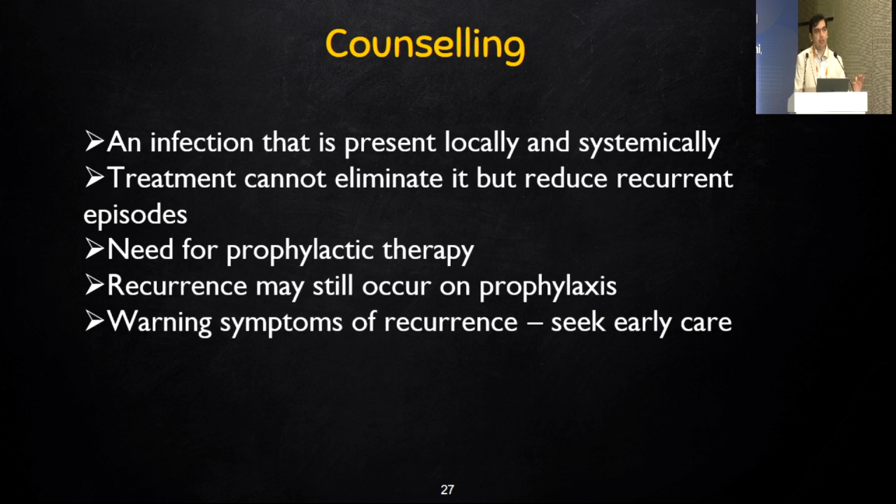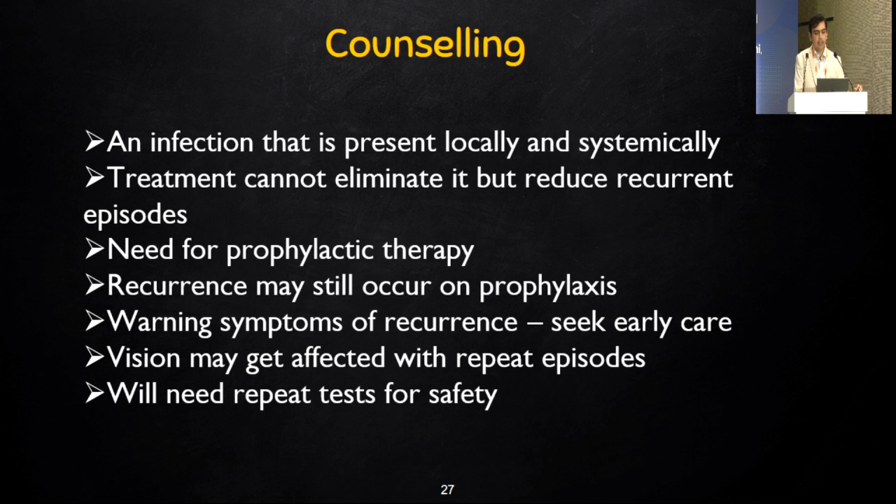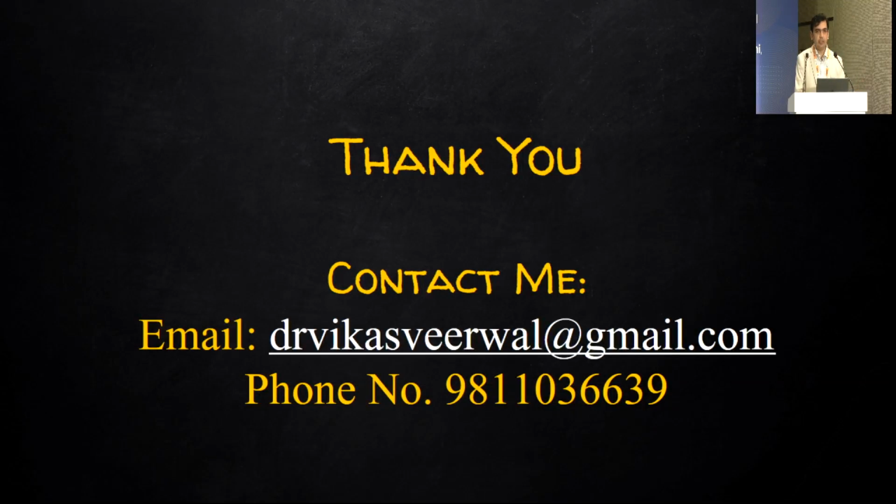And explain to the patient what the warning symptoms of recurrence are, so that they seek early care and you can initiate treatment early, so that the scarring post immune stromal keratitis is much lesser. Vision will get affected with repeated episodes for the patients, so they should know the consequence of stopping oral prophylaxis on their own, which patients often do. And you can explain to them the need for repeat testing of renal function tests when the patient is on oral prophylaxis.